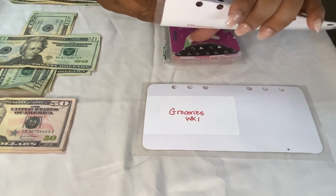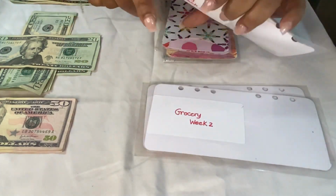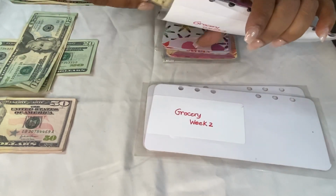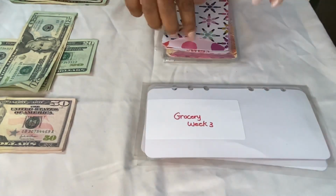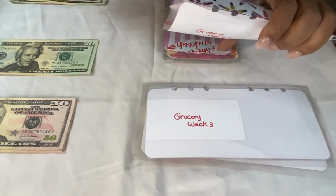We still have preps. We still have our freezer. We still have our fridge with food. And I am actually planting more in my garden from some seeds I already have. I'm not going to buy anything else right now, but I am going to use the seeds that I have. Okay.